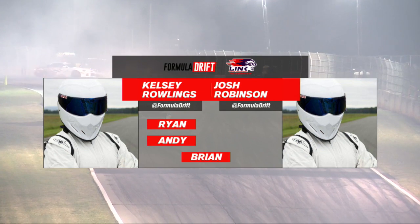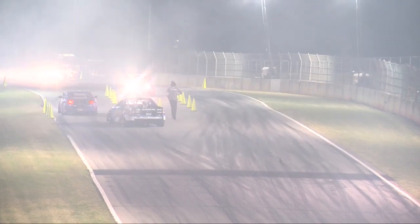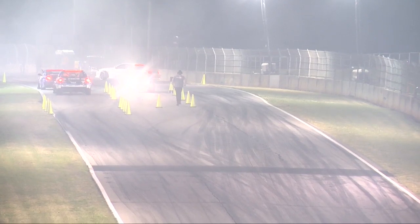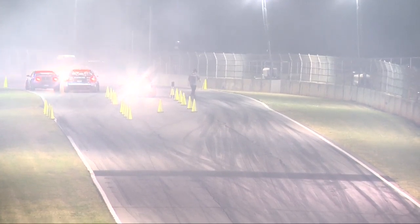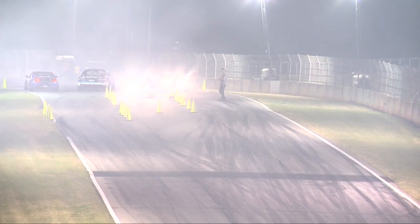A great performance there by Kelsey. Unfortunately for Josh, he is knocked out. The good thing for Kelsey, she's advancing on. The bad potential thing is, but hey, you know what? Anybody could make it happen, but she's going to be going against Travis Reeder, who's our number one qualifier in the Grade 8. So again, Kelsey Rawlings will go against Reeder. Next up, our next battle will be Andy Haley versus Troy Manners.